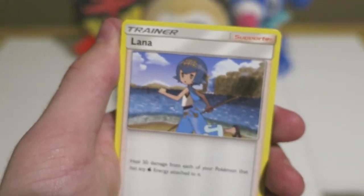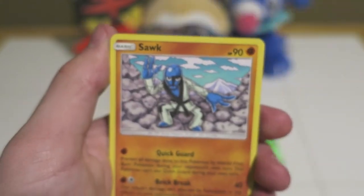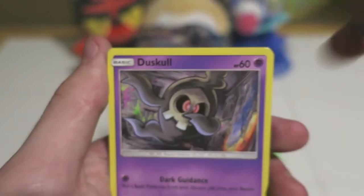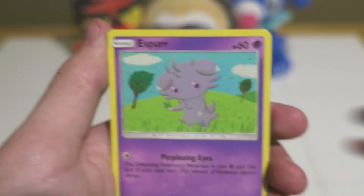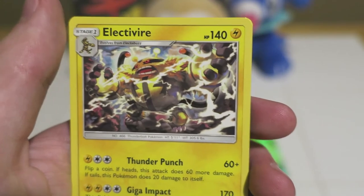Alright, Tormenting Spray. Lana. Heatmor. Sock. Mudbray. Oddish, Duskull, and yes, I know everyone makes the joke, but he's dabbing right there. Espurr, Reverse Basculin, and Rare Electivire. They could stop printing Electivire cards, that would be okay. They made so many, and none of them were good.